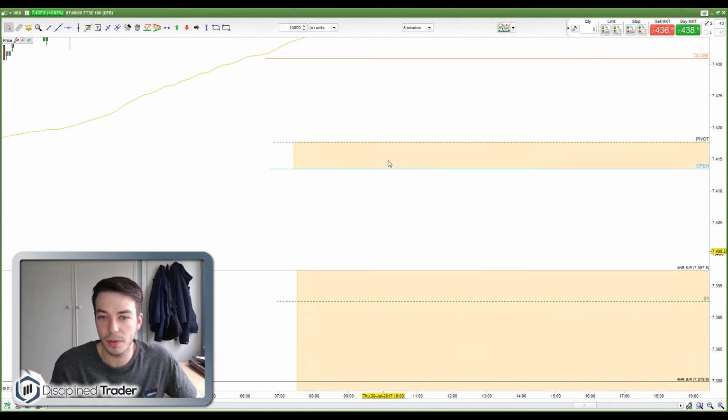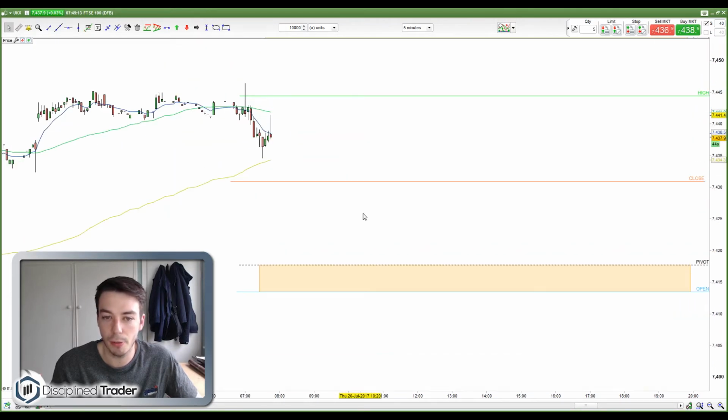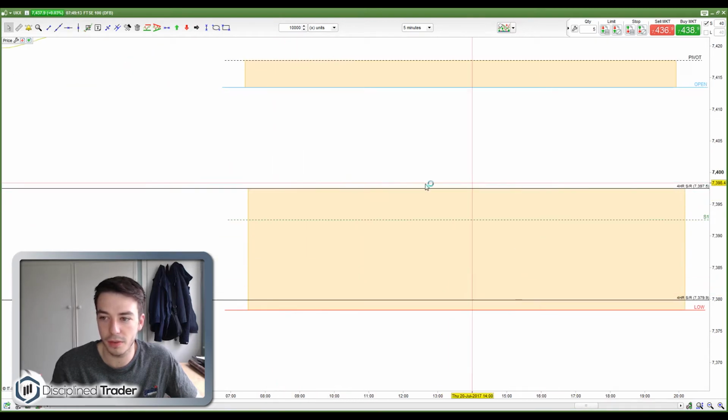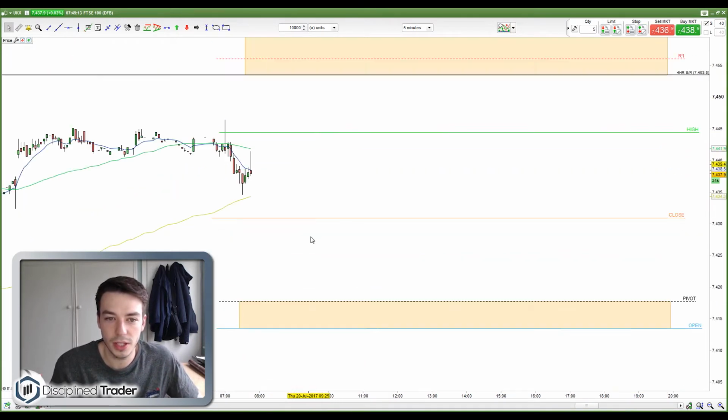A little bit further down we've got a small intraday band here made up of the pivot and yesterday's open, and then a bit further down we've got a bigger band just below the 7400 level with the S1 and yesterday's low in it.